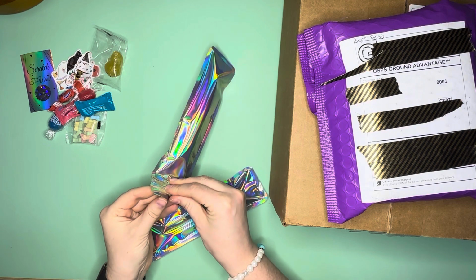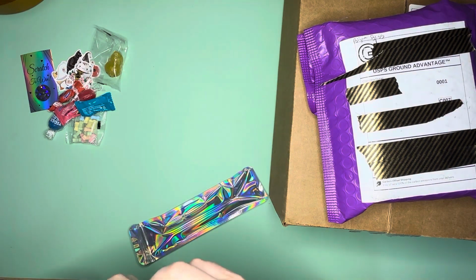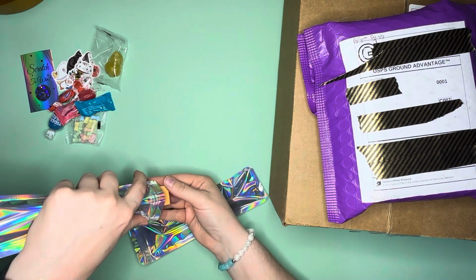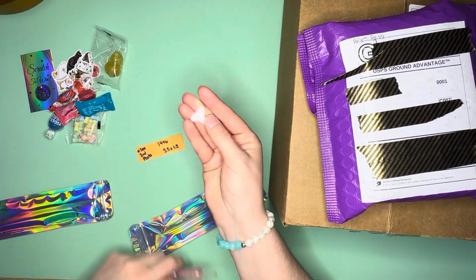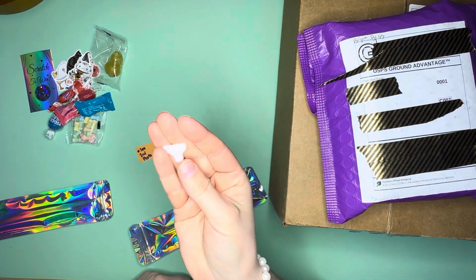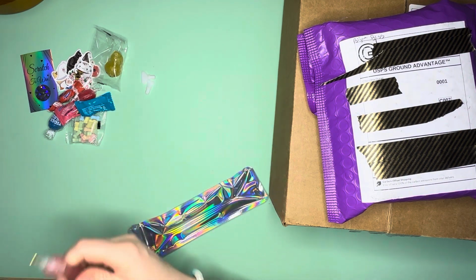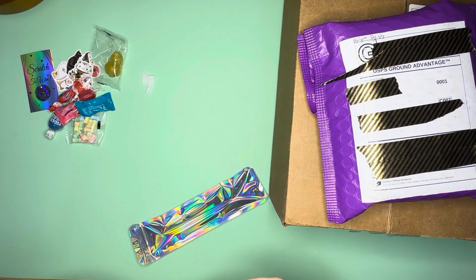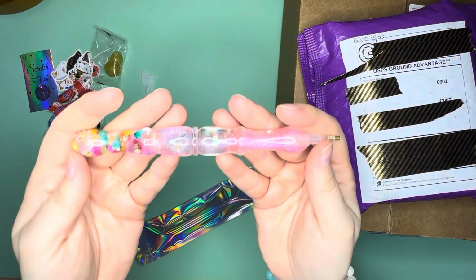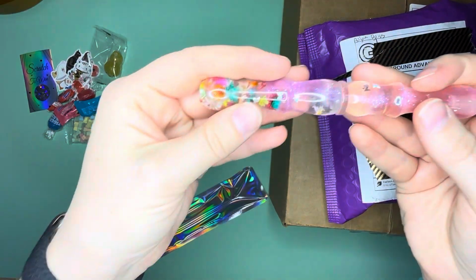So, I did get 2 pens, and I have become obsessed with some of these releases that they've been doing lately. And they do include the 4 and the 7 skinny placers. And then this one that I got is one that was discounted because when it was turned, there was a chip. And so I'm going to show you the pen. Absolutely gorgeous pen. Look at this pen. I have become obsessed with these flower-filled pens.